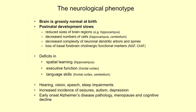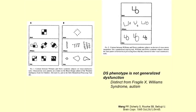Incidences of seizures, autism, and depression as they move into adolescent years seem to hover, certainly with seizures and autism, around 10%. And then, as I already mentioned, the early onset of Alzheimer's disease. So I just want to show this slide. Everybody here knows that if you talk about intellectual disability, not all intellectual disability is the same. So there are specific features.